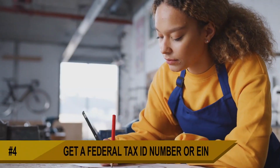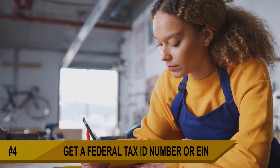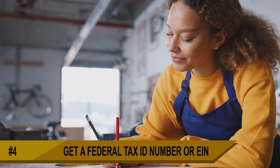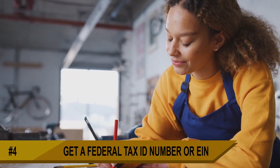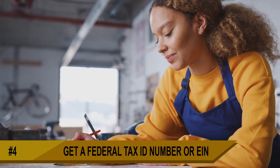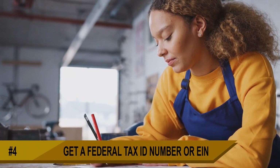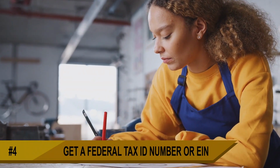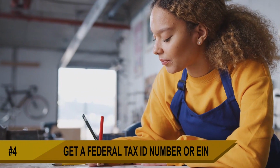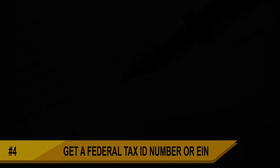Number 4, get a federal tax ID number or EIN. Your employer identification number should be secured immediately after you register your business with your state. The EIN is a unique 9-digit federal tax ID number that can be described as the Social Security number for your business. You will need an EIN to be recognized as a legitimate entity in this business building and credit building process. The IRS administers the process and will assign this number to your business, as it's often referred to as a taxpayer ID.